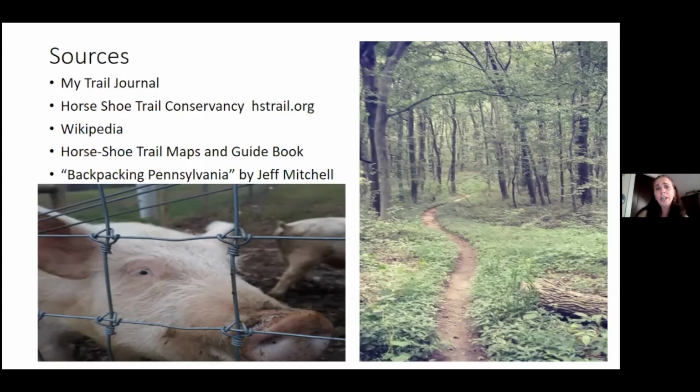The Horseshoe Trail Conservancy website, I did pull some information from there, and the maps, and as I mentioned, this book, Backpacking Pennsylvania by Jeff Mitchell, was the first time I ever heard of the trail.